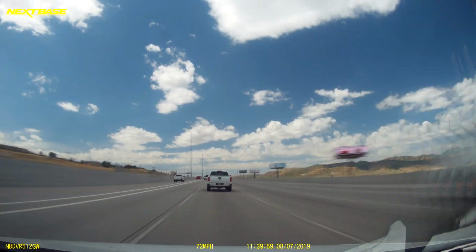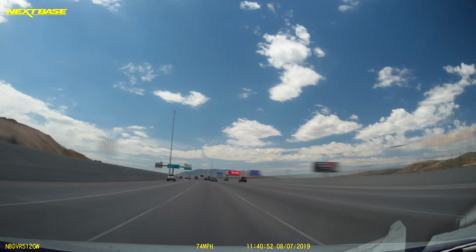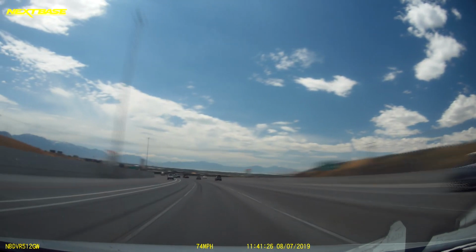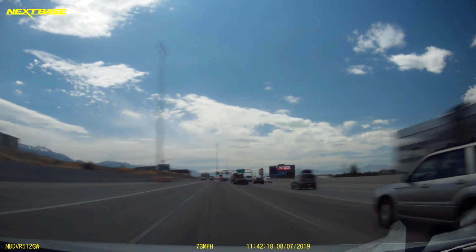Point of the Mountain is also a very popular hang gliding location. There are good thermals that come up from both sides. Now we've gone over the Point of the Mountain. We're heading down into Utah Valley. And this is entering Lehi and American Fork.